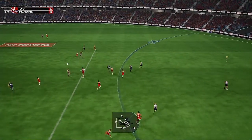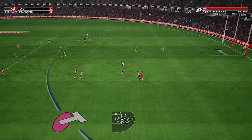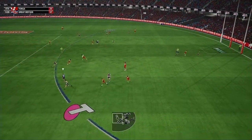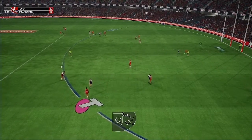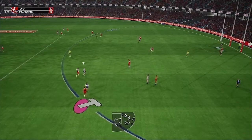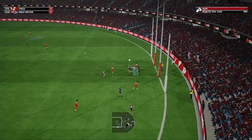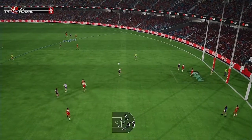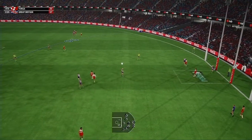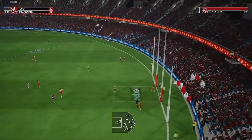Opportunity once again for Great Britain to put one through. Moves it by foot. Takes the mark all by himself. 45 metres out. They're doing really well to chew some time off the clock here. A chance to put a second goal on the board. He takes the mark. 15 metres out. And likes his chances from here.